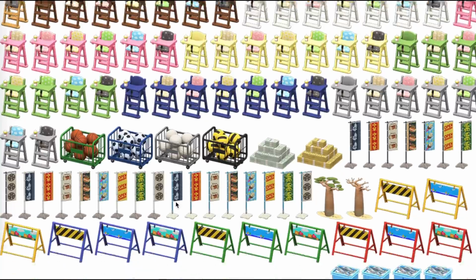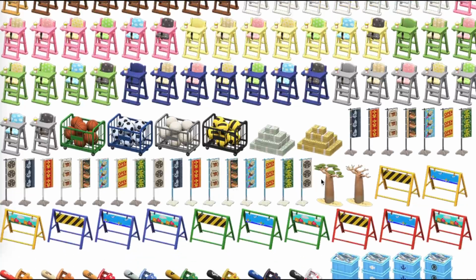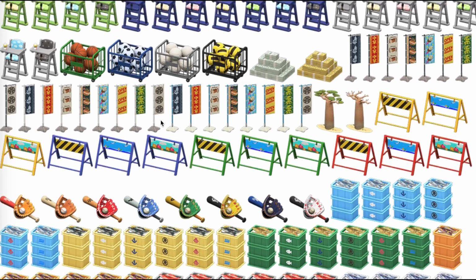These new flags are amazing. The Baobab Trees, which I love so much, and a lot of people thought we wouldn't actually be able to get these as items and they were just background scenery. Nope. Everything we saw you can get pretty much, so that is really cool.